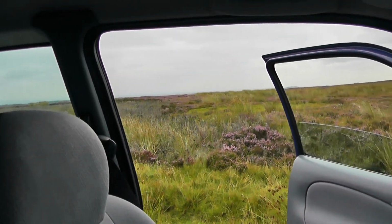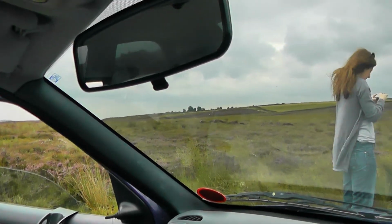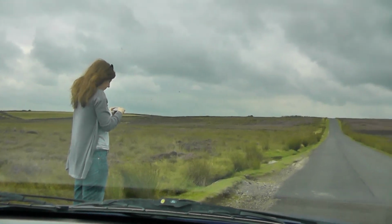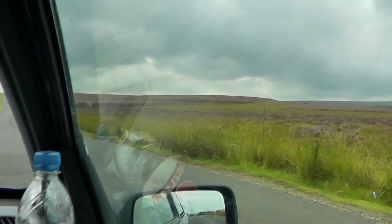Just on the moors here, on our way to Pateley Bridge, we're nearly there now. It's very purple, the bits we've just been going past. We stopped to have a look, but we've actually stopped at a bit where there's not much purple around. It's very nice this time of year. All the heather's out, purple. Beautiful.